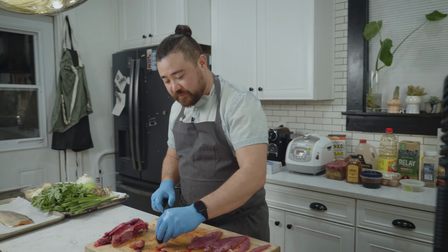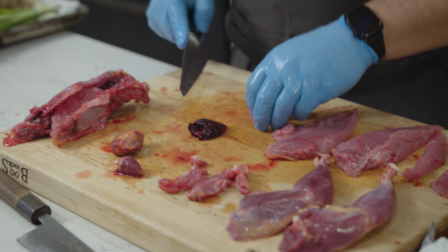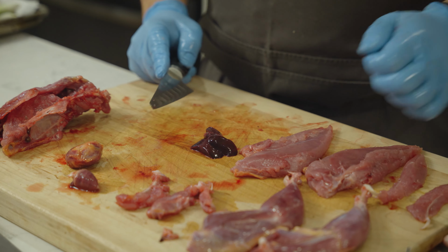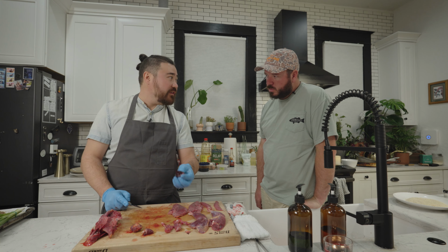So this liver, you clean off any extra bits. You can grill this off. You can turn it into a pate. There's a lot of cool things you can do. Really rich irony flavor in there.